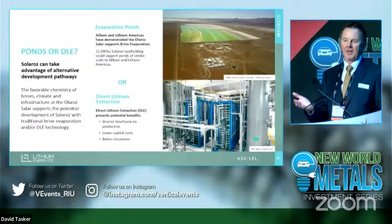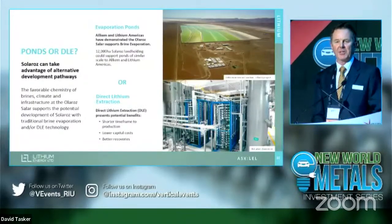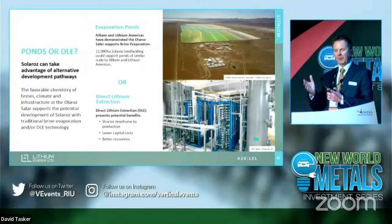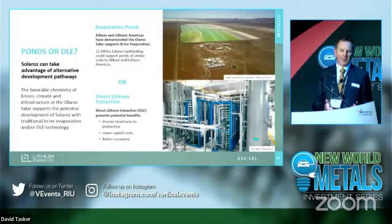So the work that we've done to date, we believe puts us in a really strong position compared to many other brine projects, in that we know that we have a choice of technologies. We can either use a conventional pond evaporation used by our neighbours, or newer DLE technology, or even a combination of the both.